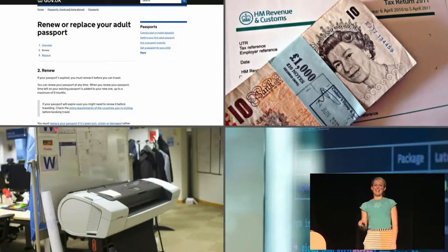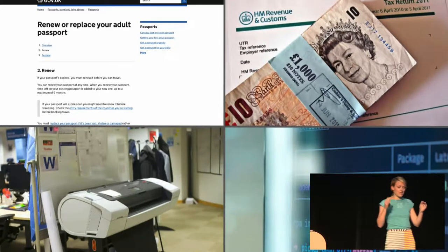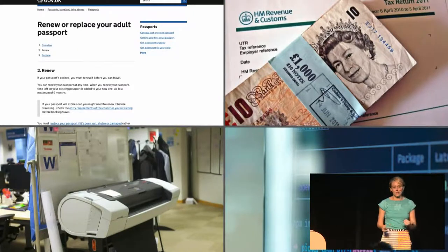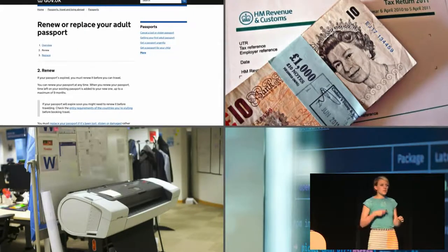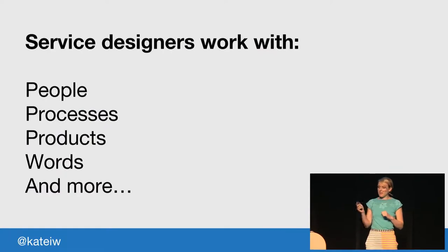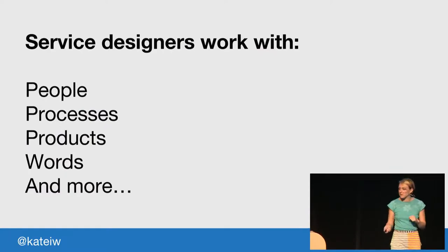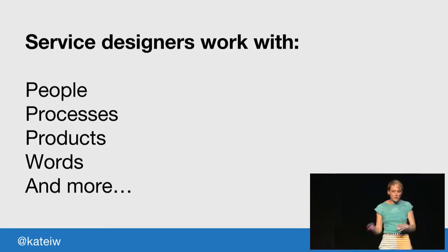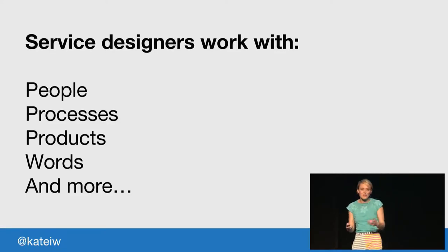A service designer is there to understand everything that goes into a service. So that includes all of the things that a user might see and come into contact with, but also the things that they might not see, like the back-end processes, the code that goes into a service. So we're there to understand how all of those things fit together, and therefore how the service should be best designed to meet user needs. This means that as service designers, we work with many different materials. So where a graphic designer might work with colors and font, we work with people, with processes, with products, and how they fit together, with words, and more.